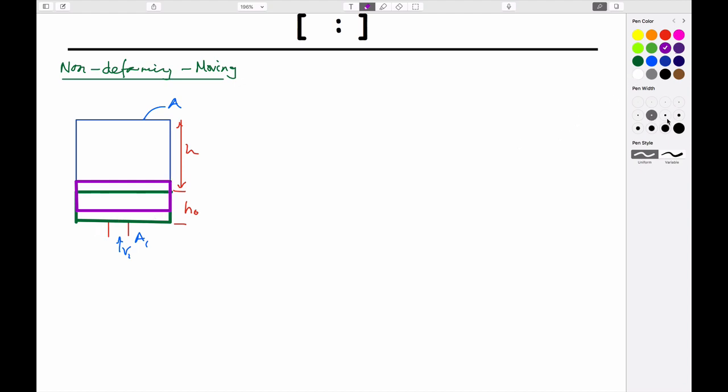And so the idea is that this thing is moving up at some rate, velocity of the control surface, control volume, actually, I guess. And now we have to figure out exactly what the components are. And so what we might want to do is we can again write our conservation equation.